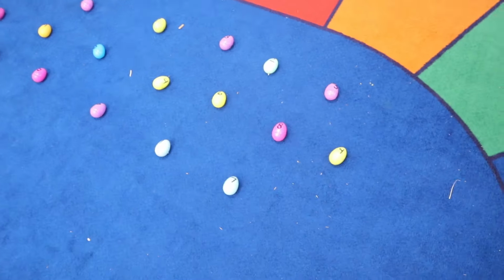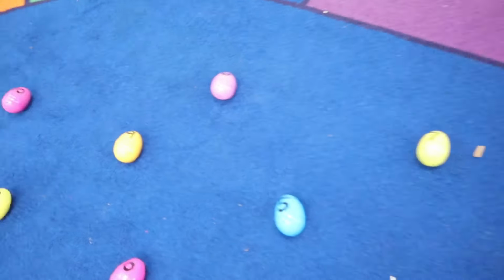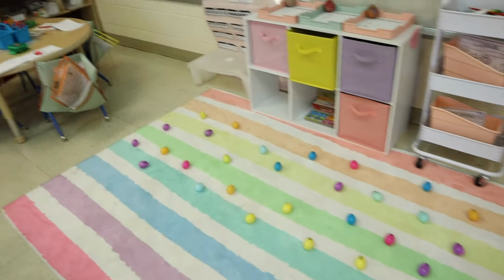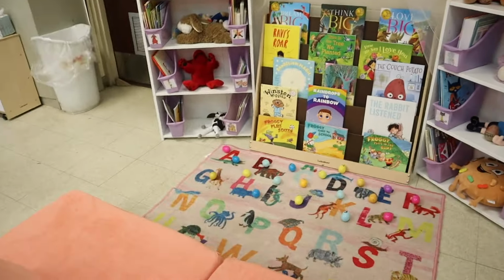All right, we got the eggs around the classroom, so I made sure to sit them where the students will be able to see the number that is on them, and also their eggs are hidden around the room for them to find. So it's gonna be so much fun.